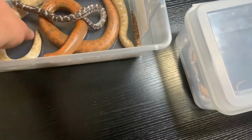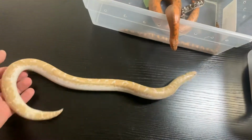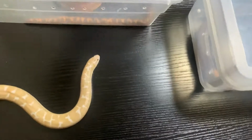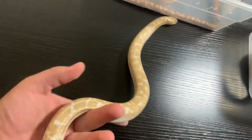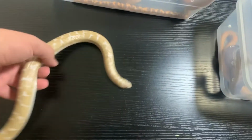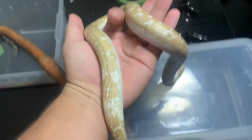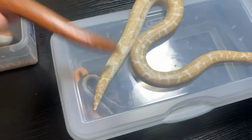So let's go ahead and go over Marshmallow, my Snow Splash Kenyan Sand Boa, which was my fourth Kenyan Sand Boa. I got her from Jay at the Jungle. She was sold to me as a snow, but she is obviously not just a snow. She's got a splash in her. She's a really nice snake. She's growing pretty well.